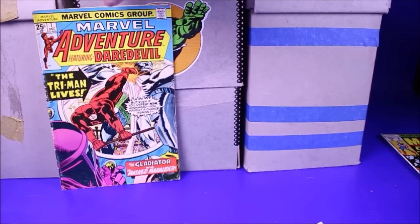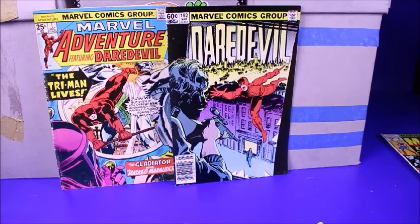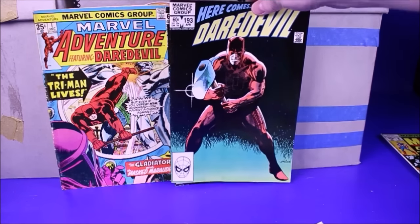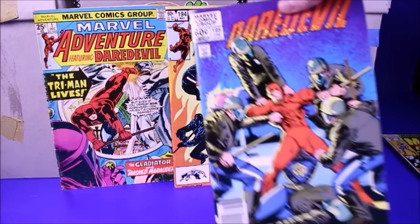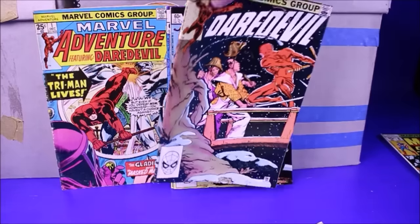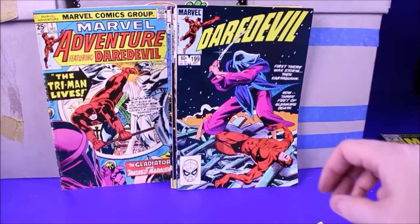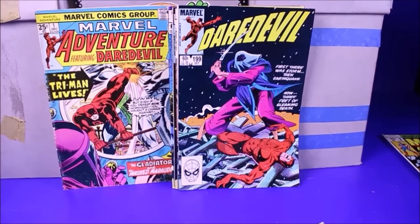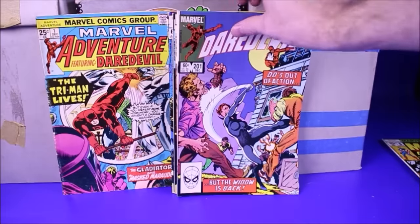Marvel Adventures featuring Daredevil, number one. And then we got Daredevil 192. Kind of wish he had the Frank Miller runs, because those I really want. I love Daredevil. I'm a big Daredevil fan. 193, 194, 195, 197, 198, 199. And the Frank Miller ones are ones I'm missing from my collection. 200, and I have a lot of Daredevils.